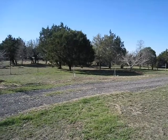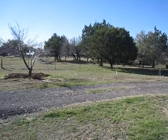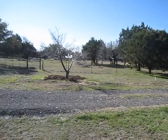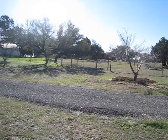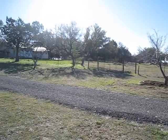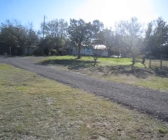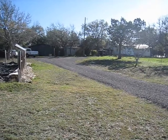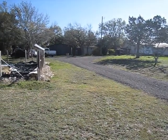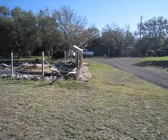It is fenced, and that part is kind of double fenced for a dog run. It's separated from this long driveway. But you can see that the house right over here is set very far back from the road, so it's nice and private, and there's a lot of trees around too. A lot of workshops in the back, a lot more fencing. The whole property is fenced, and we've got a garden, a 30 foot by 60 foot garden over here.